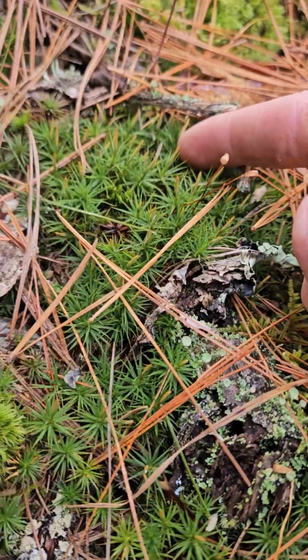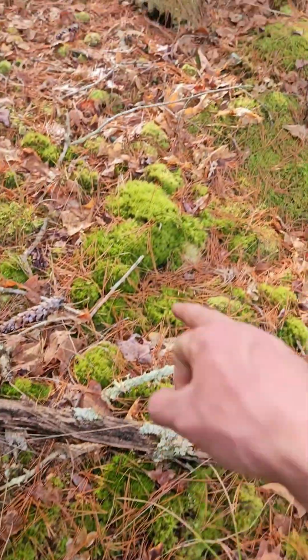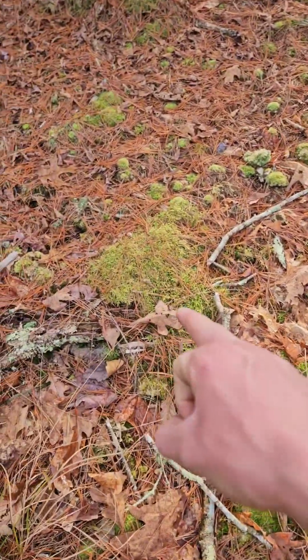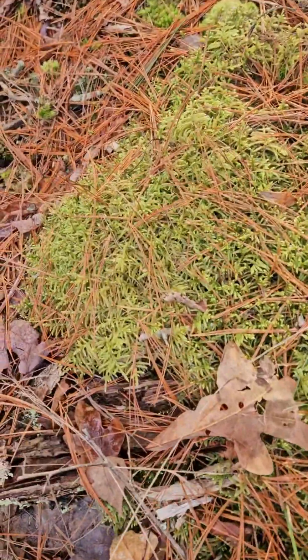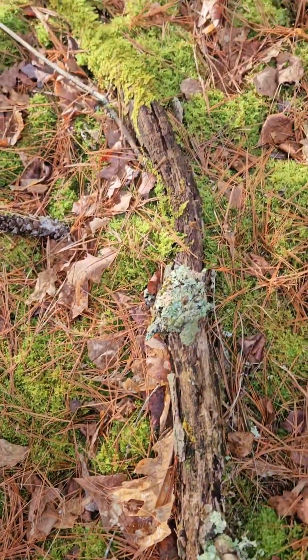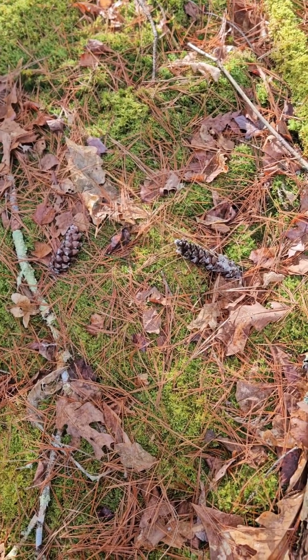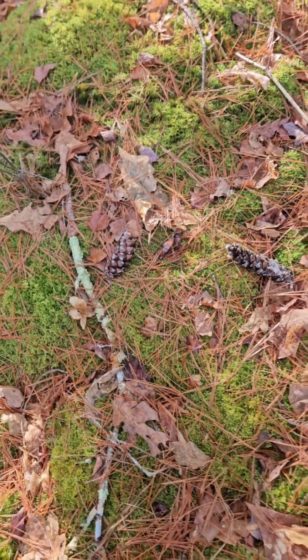I'll get the exact species on that in a minute. There's your more Leucobryum. You got your Dicranums. You got your Pleurozium right there. There's your nice Pleurozium. There's your more not Thuidium. That is your no. I'm an idiot. What is it called? Yes, I just said it.